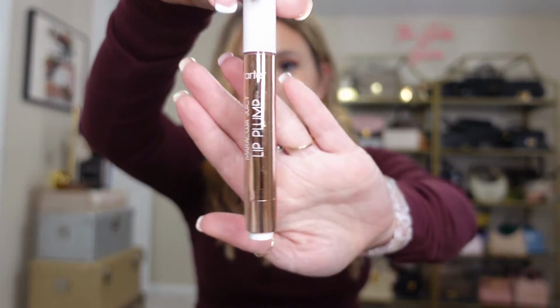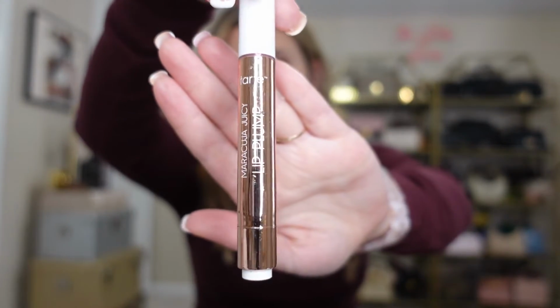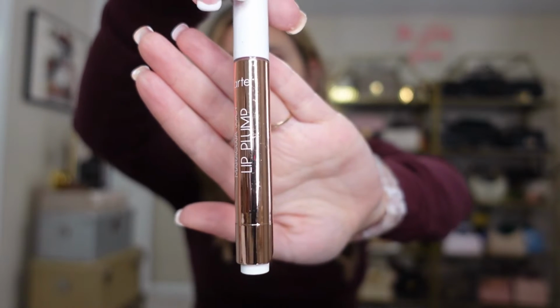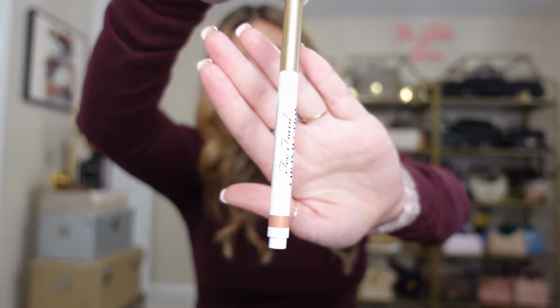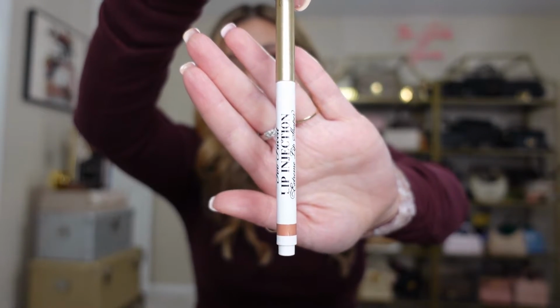Another lip gloss. This is from Tarte. This is the Maracuja lipstick plumping gloss. Really like this. This is in the shade Mauve. Another lip liner. This is from Too Faced. This is the Lip Injection Plumping Liner.